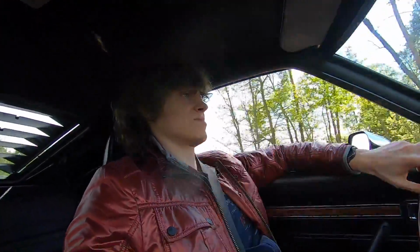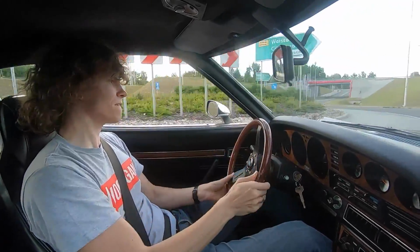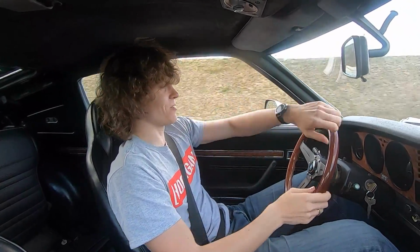Another cool feature, you have to drive with your window in a low down position because you don't have an aircon. You have to drive like that. The back even wants to overtake us.